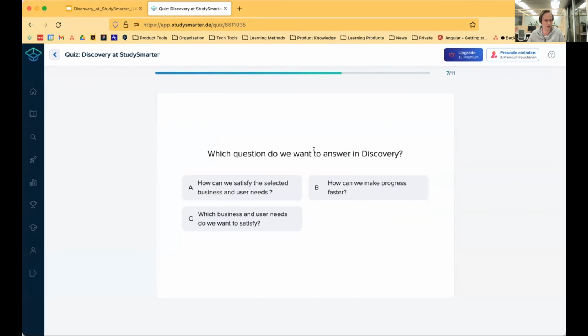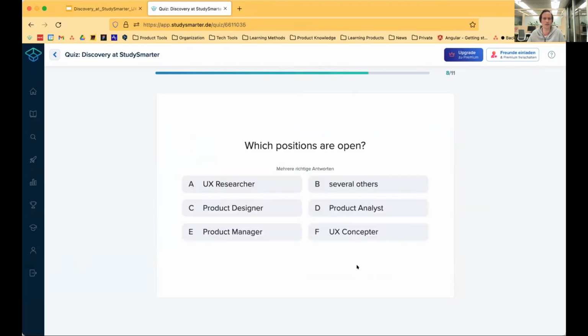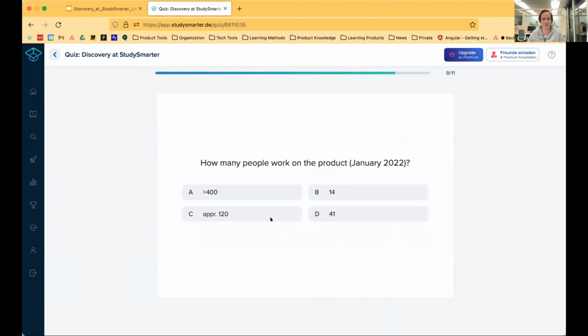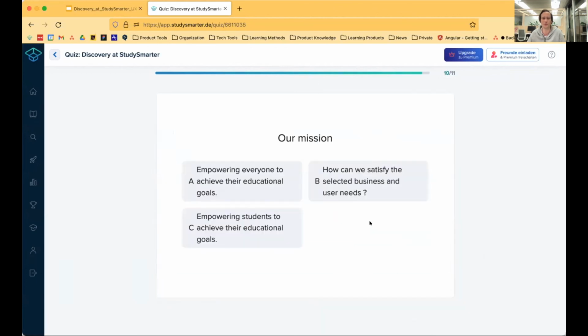Questions we want to answer in discovery: how can we make progress faster? Also important, but not in discovery. So, how do you satisfy these needs from business and users? And which positions are open? Well, there are a lot. Product manager, designer, researcher, analyst, conceptor, and I think several others. So everything. We currently have 41 people working on the product, I know, it was 14 before. Over 400 is the number of employees we have in total. And what was our mission? That was the one I just did. So it was this one.